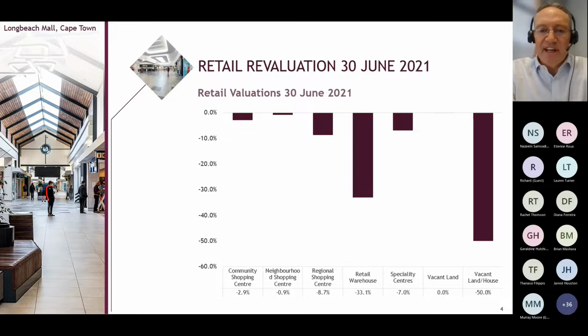And the vacant land is two pieces of vacant land. So it doesn't really tell the entire story of our portfolio. We are seeing regional shopping centres, or we have seen regional shopping centres decline in value by 8.7% as at June 2021. And like I said, the majority of our portfolio is made up of regional shopping centres and community shopping centres, which declined by 2.9%.